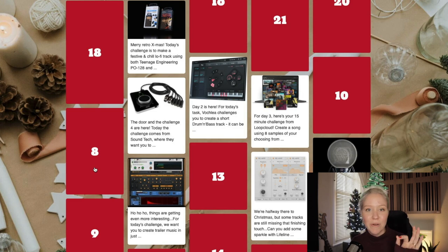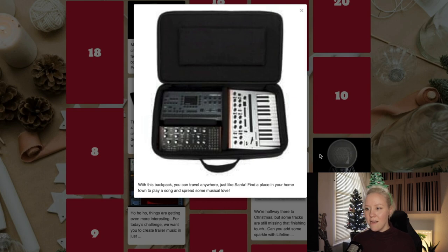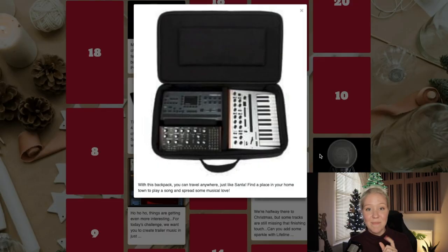But let's go to number 8 and check out what is behind this door and what we're going to be doing today. Okay, so I have some parcels here that have arrived, and one of them is quite big, and I've been wondering what it is. So it must be this one, because with this backpack you can travel anywhere, just like Santa. Find a place in your hometown to play a song and spread some musical love.